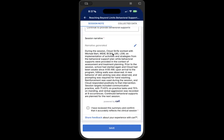During the session, CloudStrife worked with Michael Bart on implementation of activities and strategies from the behavior support plan, while behavior supports were provided in the context of assessment and treatment planning. Prior to the session, school had started again, and Cloud had been awake since 4 a.m. Upon arrival to the program, hitting walls was observed. A new behavior of skin picking was also observed, and prompting was required for hand washing. Reinforcement was used during the session, and Cloud responded positively to the intervention.